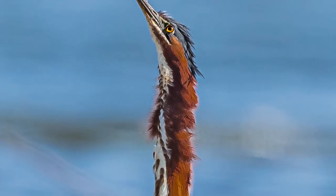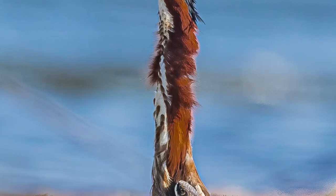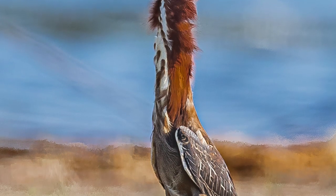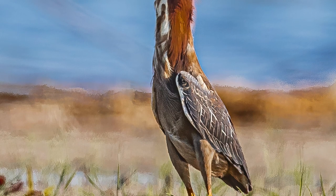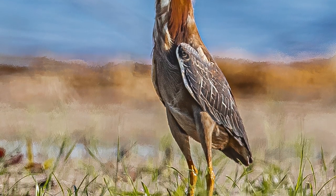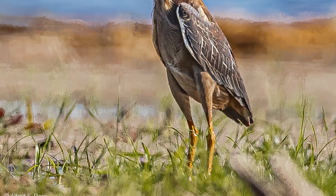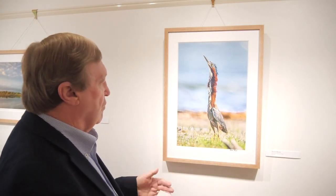And if we look closely, it's very precise. But meanwhile, we see the way the paper has absorbed the ink, which gives it more of a feeling of a watercolor than a photograph. If you saw it from a distance, you'd say, is it a photograph or is it a watercolor, or what is it? Many, many people in this exhibition walked up to this thinking it was a watercolor. That's how well done it is.